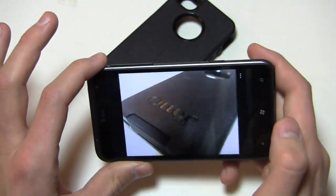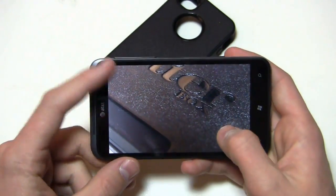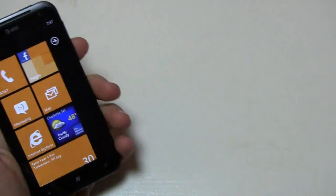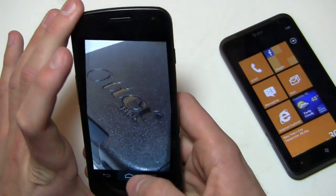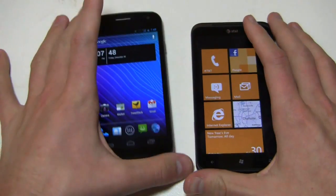That was a terrible picture because that was me out of focus, but you can see here, again, nice clean picture over on the Titan as well, and overall impressed with the camera. But 720p here, 1080p on the Galaxy Nexus. So if video is your thing, be sure to check out the Galaxy Nexus. Whereas if pictures are your thing and you want overall better image quality, I'd give it to the HTC Titan.